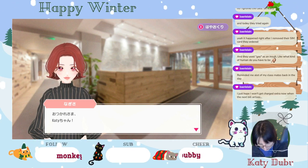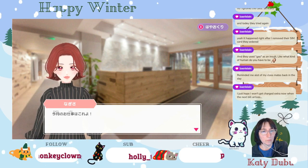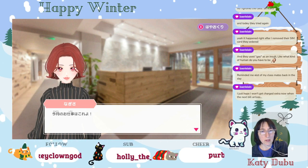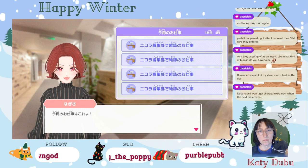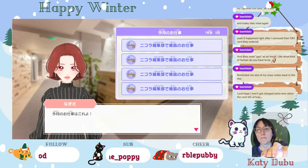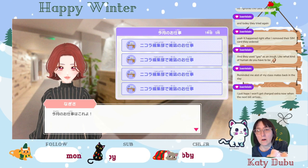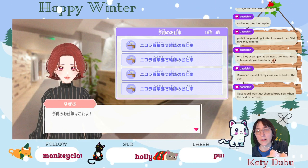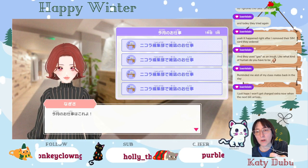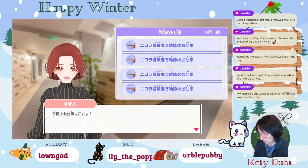Good work, Katie, she says. Katie Chan. This is this month's work. And this says, this month's work. First year, May. Magazine work at Nicola Editorial Department.